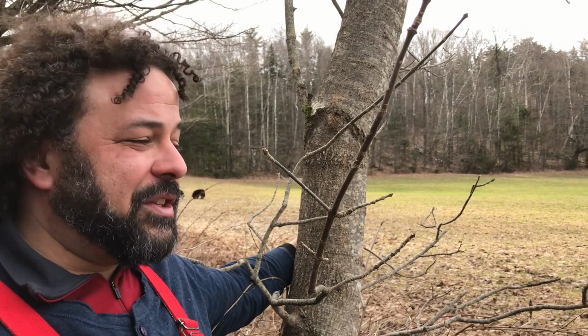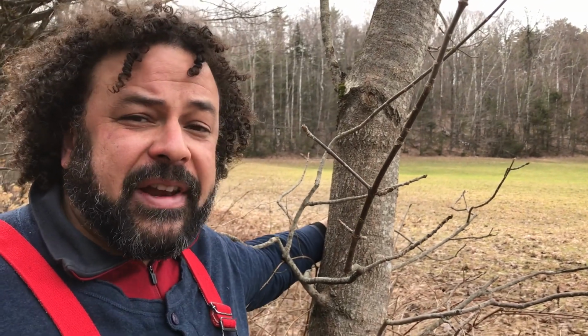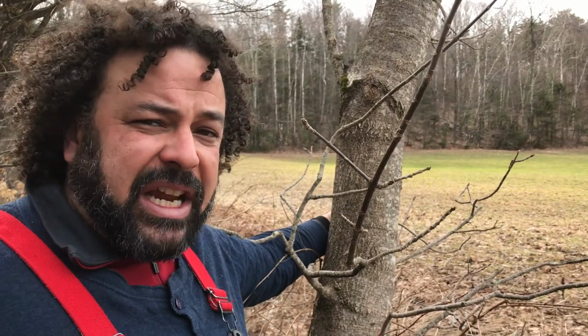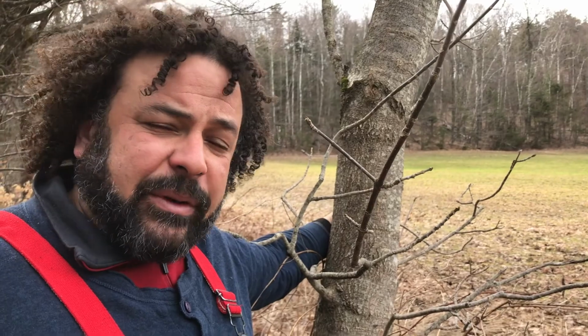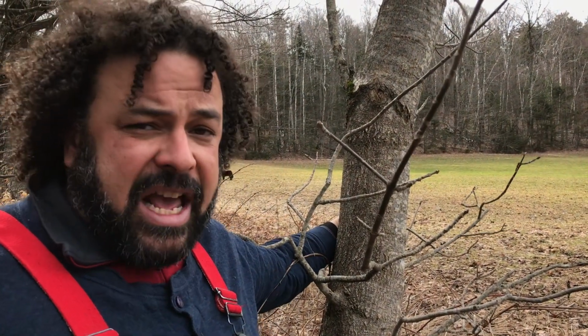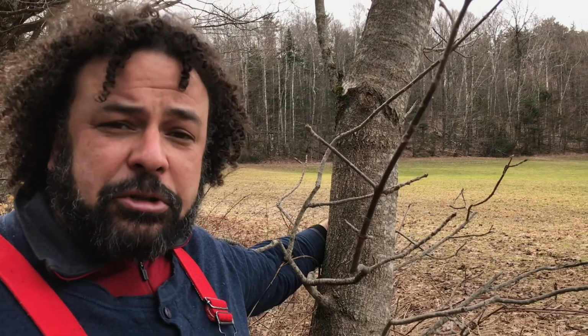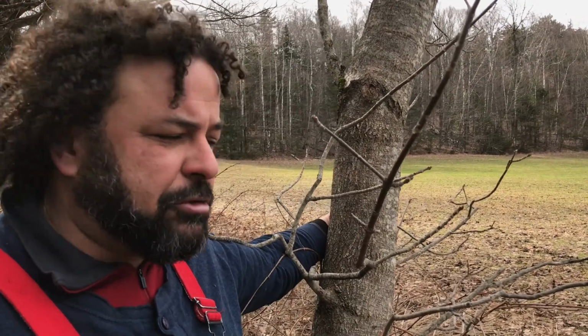Here we have a deciduous tree, a hardwood tree, that is very important in our forest, but it now is also under a new kind of danger. This is a white ash tree. Now in Vermont, we might have lots of ash trees. We have black ash, green ash, and white ash trees, but on this place where I live, I've only been able to find white ash trees.